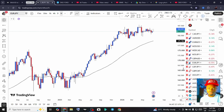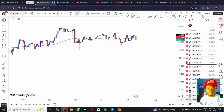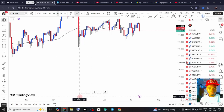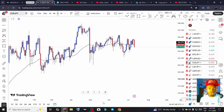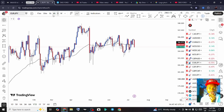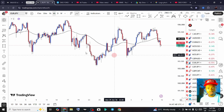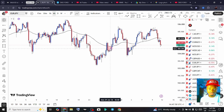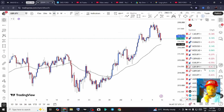Next pair, EURJPY. The weekly time frame is very tight, but it's still bullish. The daily time frame is pretty much consolidating, right? And if you know me, I don't like consolidating markets. 4 hour time frame. Okay, the market is just not having a clear direction. It's trending to the upside and also trending to the downside at the same time. So I'll not be interested in this market.